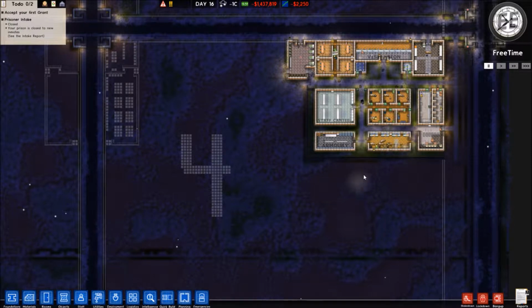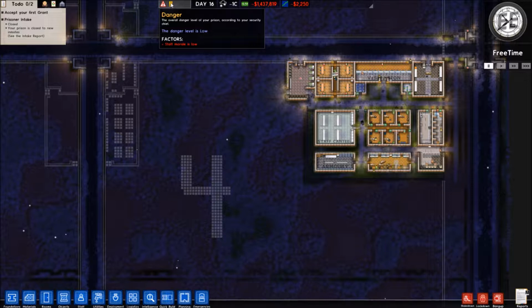When we left off the last time, we had laid all the flooring, put in the grounds work, and we were furnishing them and putting in the electrical cable. They're still working on that. What we're going to do in this episode is put in the minimum security housing and the protective custody housing. And what is going on here?